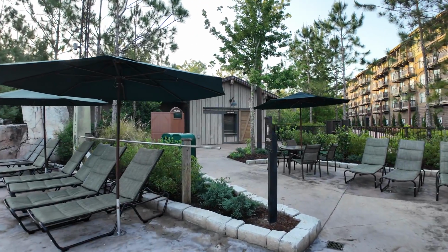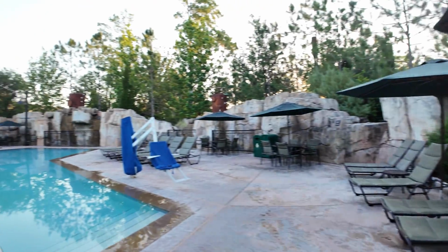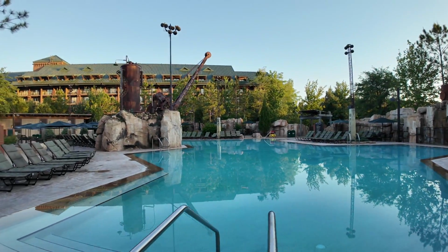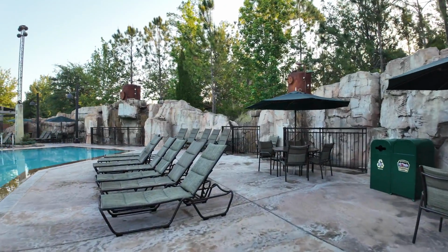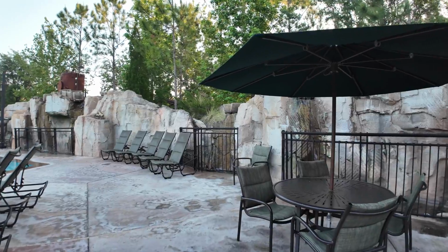So they do have a thing for pool towels over here, but I noticed they actually weren't dishing out pool towels over there. It's actually over on the other side of the pool. So we'll just continue walking around here and take a look at the rest of this pool. It's actually a little bit on the small side.